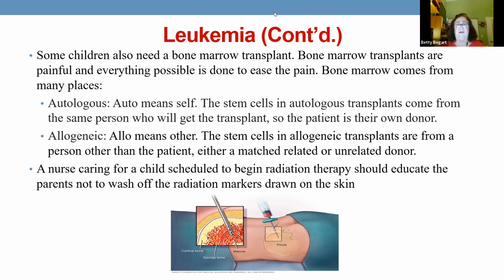Usually siblings are the best source of stem cells that we can get in order to help those children. What we do is take the child with leukemia, give them radiation, and completely remove all cells out of that child. Then we put in the stem cells from the allogenic blood cells from the sibling, and that replaces it. And then hopefully this child will be cured.